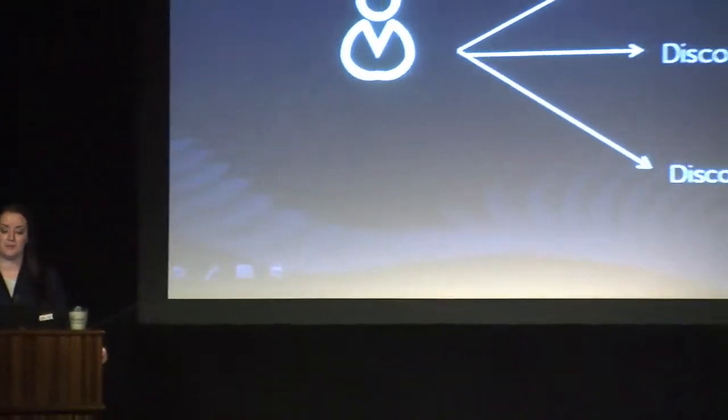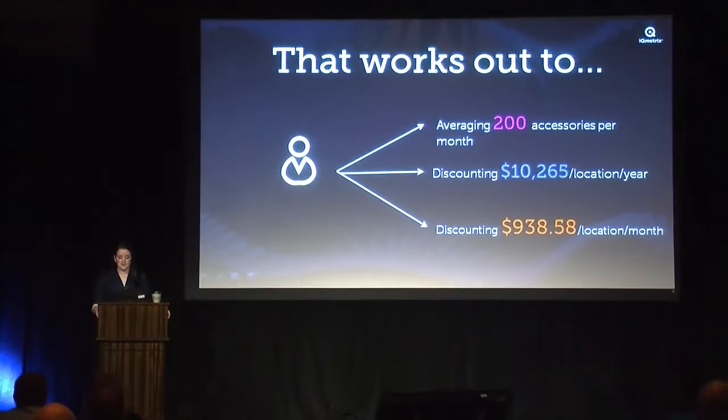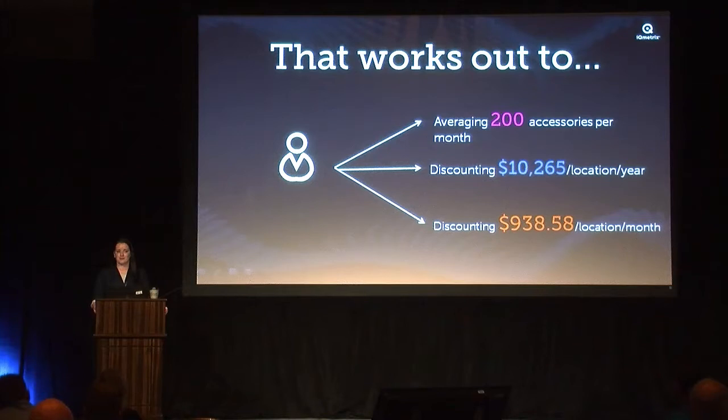So here's what I did. I was working out the numbers and I saw that on average you guys are selling about 200 accessories per month per store, and we're discounting about $10,000 a year per location, which on average works out to $938.